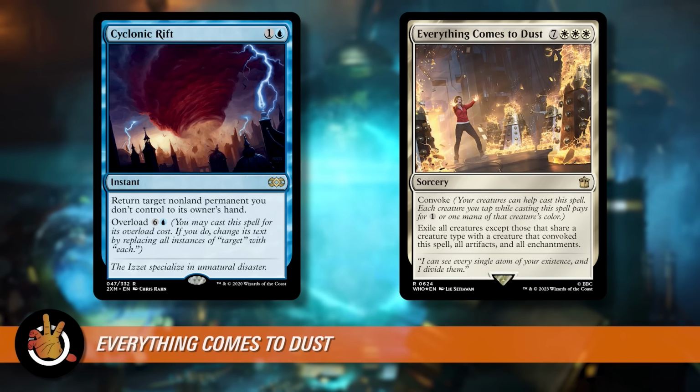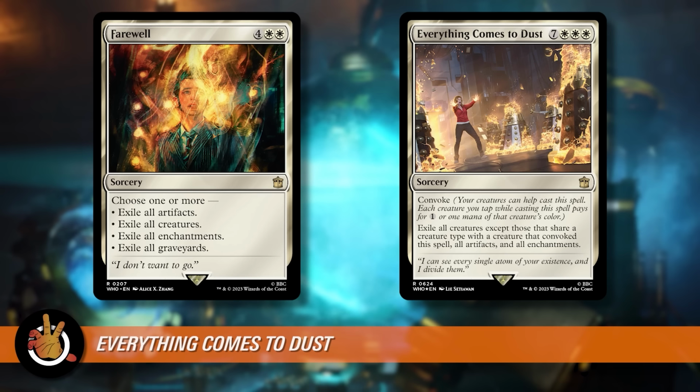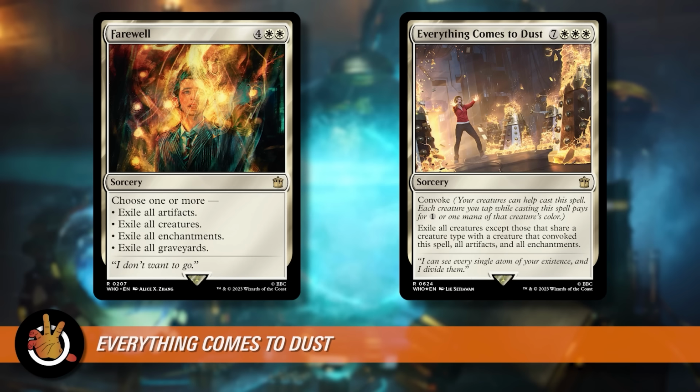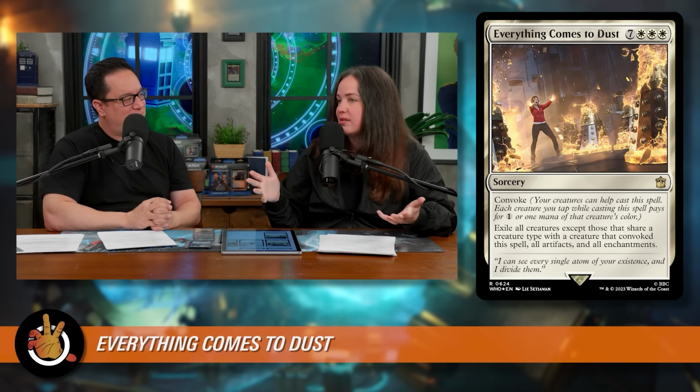Because normally I look at this kind of wipe that just is like, get rid of everything, and I hate it because it just has reset the game. Like, Farewell says we're going to exile everything. The game is at 0. So as a result, I don't run a lot of Farewell because I would rather somebody win. Right. Let's just start over. Yeah, exactly. But because this is an exile wipe that deals with your opponent's stuff, it gives you that advantage to close out the game.